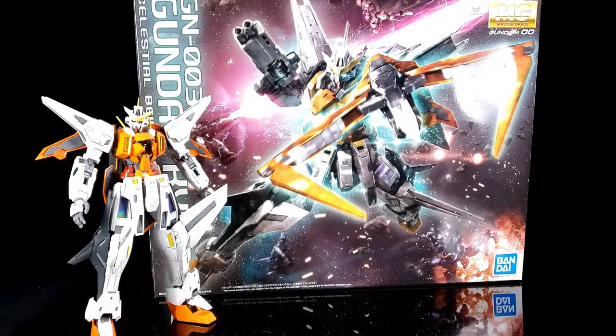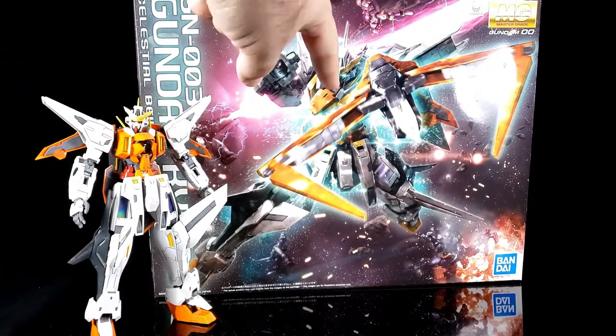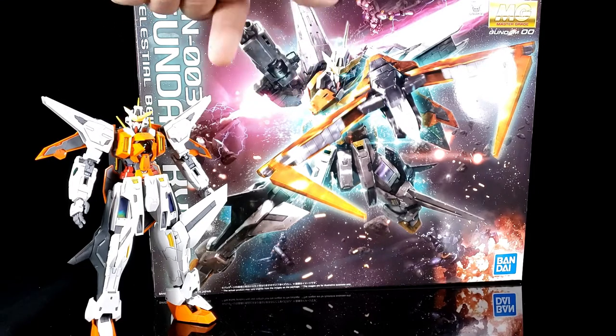What's going on, guys? So this is an orange Gundam that has a big old claw with a pointy thing. And this is the first actual Master Grade Monday of 00ctober. Let's get to it.